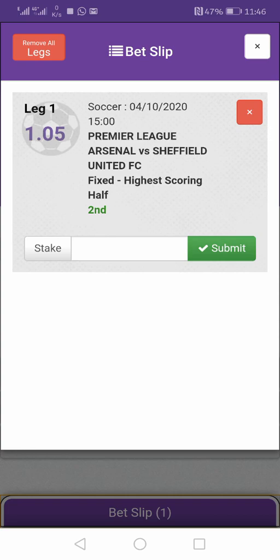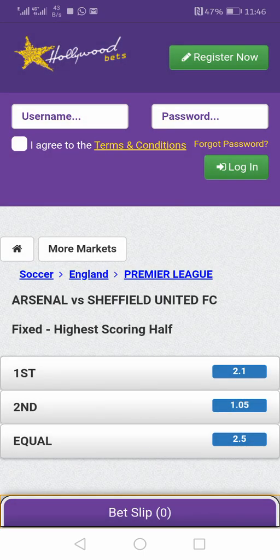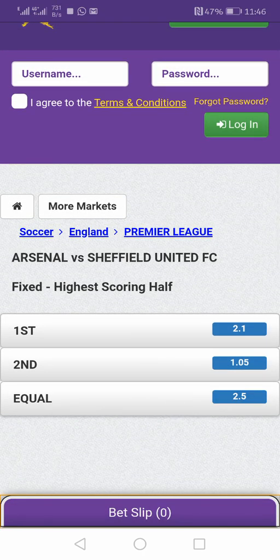So if the first half ended 0-0 and you said second half must be the highest scoring half, you know that when any team scores a goal, boom, you win. You know what I mean? But when you say second half is the highest scoring half, and then a team scores 4 goals in the first half, you just pray that they score 5, and that's mostly impossible. So this is a good thing.